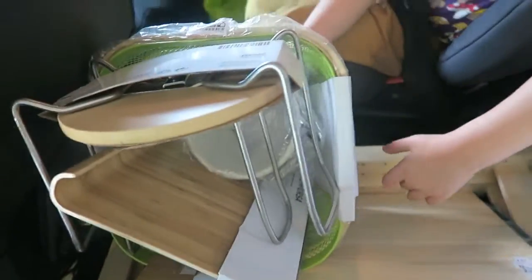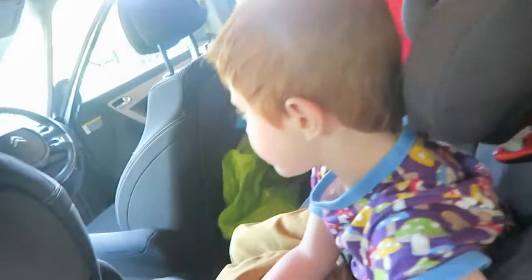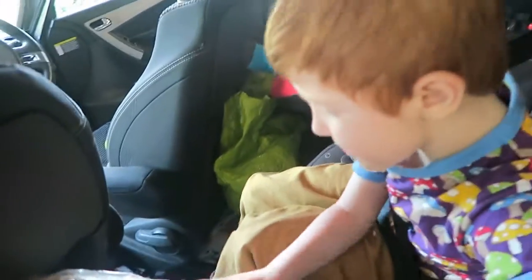So here are the boys. Let's put that seat down, and we have things all over here. The boot and the buggy. It's actually not too bad, like it fits. The shelves are going to slot in there, whereas James had to collect them at the collection point, so I thought I would start packing the car.